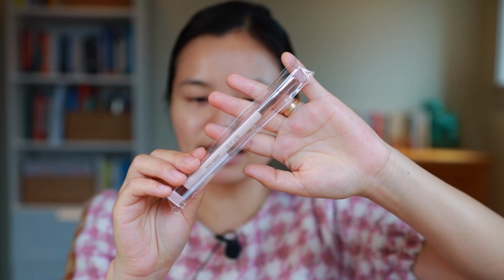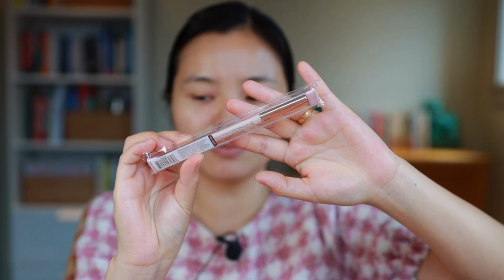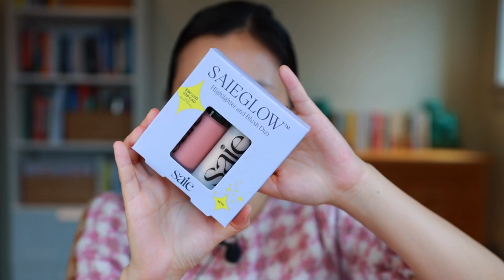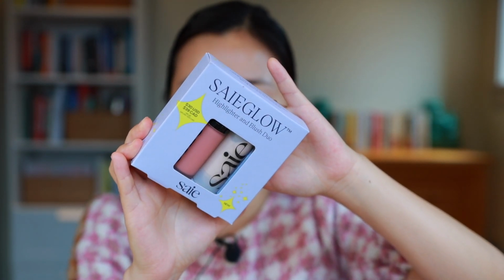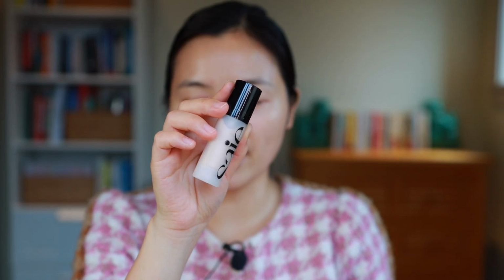And then in addition, I also have this LYS lip liner in the shade Rise Above. This is a berry lip liner. And then finally, I have this blush and highlighter duo from Saie. So this includes their Glowy Super Gel in Star Glow, which is a universal champagne shade. I'm not actually usually a huge fan of liquid highlights, but this one has been highly endorsed by Morgan Turner and other influencers, so I thought I would give it a shot.